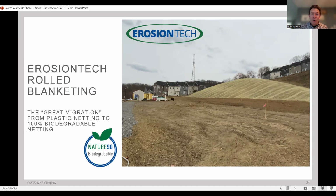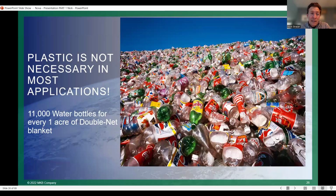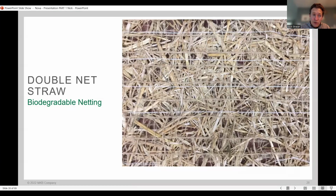But again, we're trying to get away from plastics, because even though these materials, straw, Excelsior, these natural materials, are sandwiched between flat plastic nets. If you've been on sites, I'm sure you've seen this floating around or blowing around or just laying on the ground. There's a tremendous amount of plastic that goes into these. If you've installed an acre worth of double net straw, that's the amount of plastic water bottles that goes into that. It's a ton of plastic. And again, our company, we make it, we're guilty of that just because it's so commonly spec'd and requested. Nothing wrong with that. We're just trying to shift away from that in certain situations if we can, with use of biodegradable.